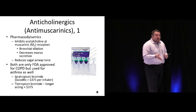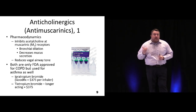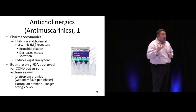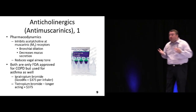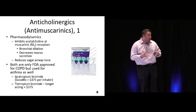So we talk about these agents are anticholinergics or antimuscarinics. These usually are some of our first-line agents for treating COPD. If you look at the GOLD guidelines, they usually recommend starting with an anticholinergic to try to help with some of that mucus production. We do know these anticholinergics also have some bronchial relaxation properties.